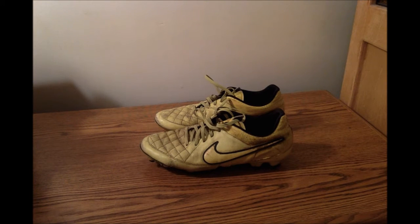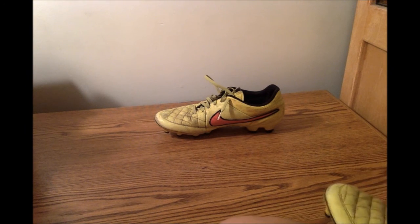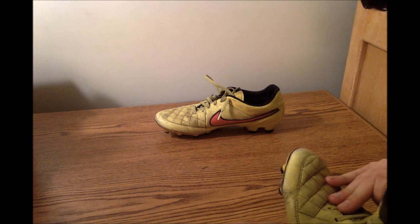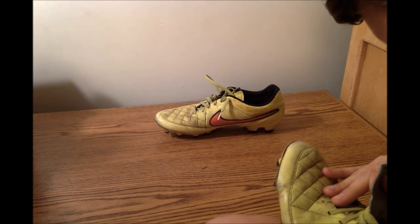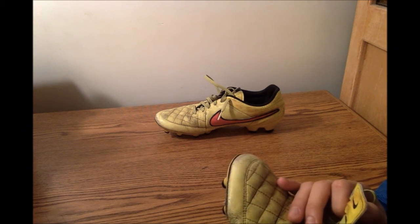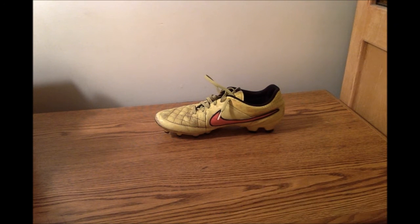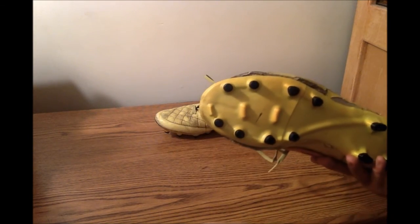Then it will take you to a page with a bunch of fill in the blank questions. What country do you live in? What state, city, area code? And it'll ask you for the product number. So you're going to go to the tag again, and the thing you're looking for is in the middle of the tag. On my shoes anyway, it's right above where it says made in Vietnam. So look right above where the product was made, and you'll see that number in the middle of the tag. You'll just find that and type it in. So that's what the product number is, if you were wondering.